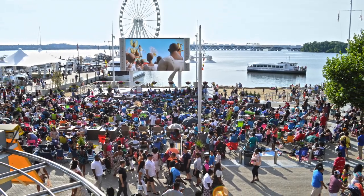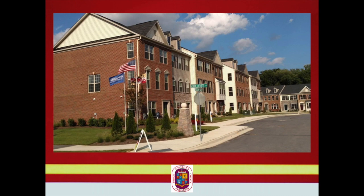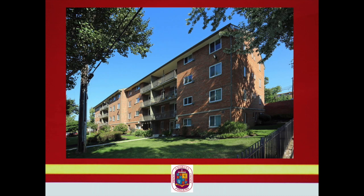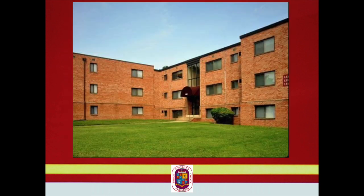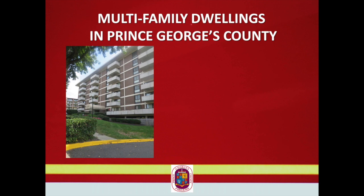The county is home to just over 900,000 people. They reside in 330,000 residential units. About 30% of those housing units are apartments or multifamily dwellings, which are defined as any residence containing 3 or more units. In Prince George's County, there are approximately 575 multifamily properties, from small 3-unit buildings to complexes of more than 100 buildings with over 1,000 units.